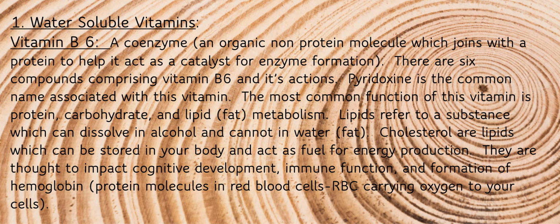What does it do? Well, it has a role in protein, carbohydrate, and lipid metabolism. Lipids are substances that can dissolve in alcohol and not in water. That is the general definition of what a fat is. Cholesterol are lipids which can be stored in your body and act as fuel for energy production. They are thought to have a role in cognitive development, immune function, and formation of hemoglobin.